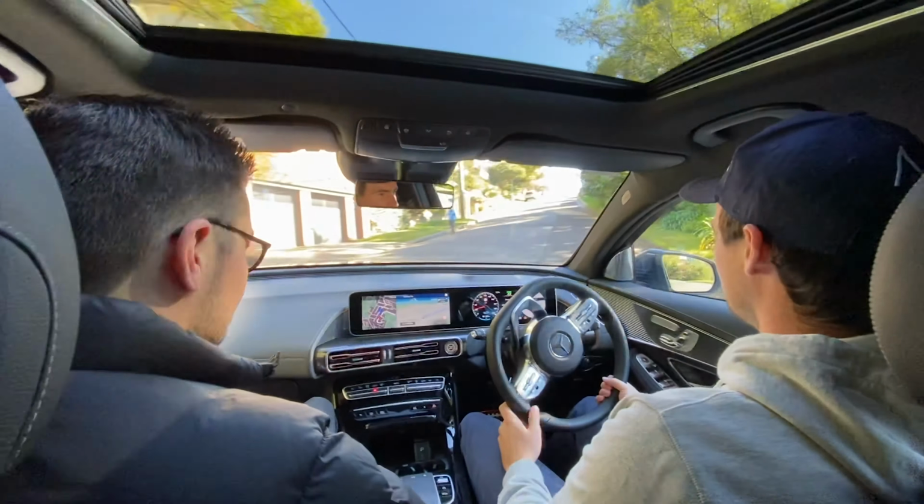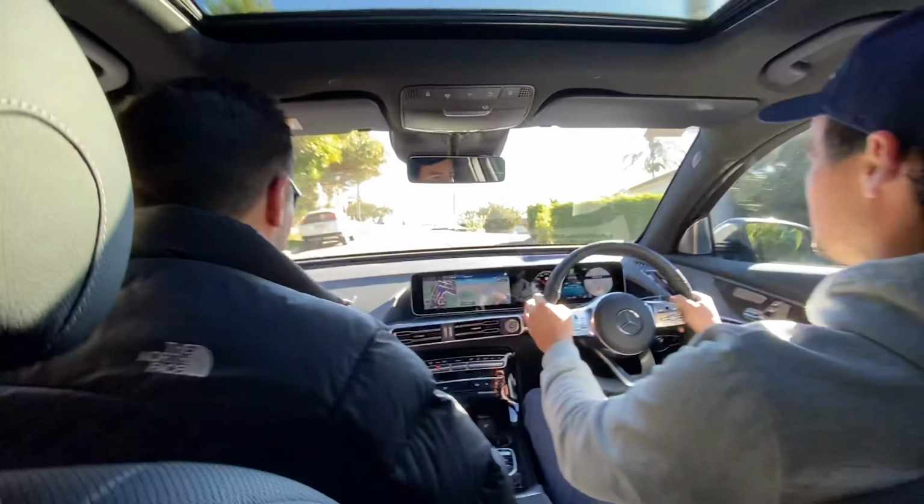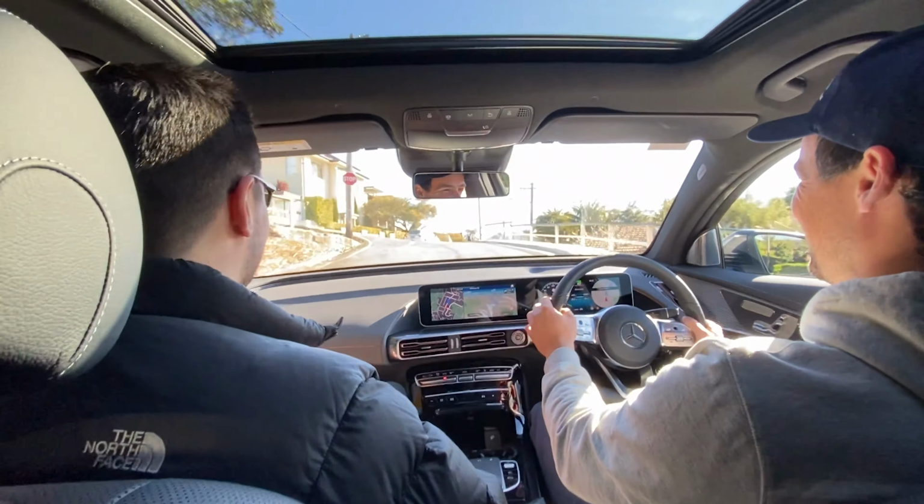Give it a go up this hill. Oh yeah, right. It's definitely got a bit of gas.